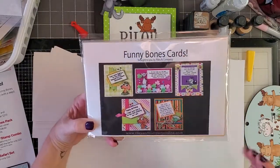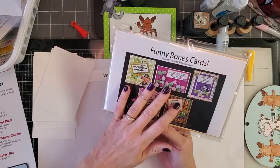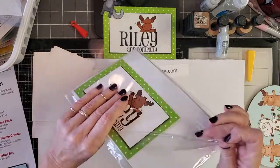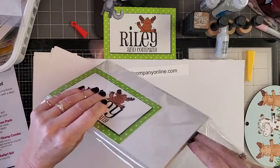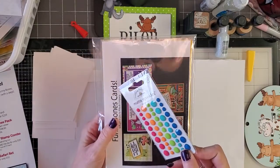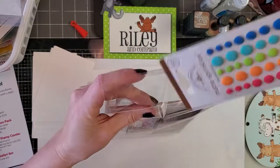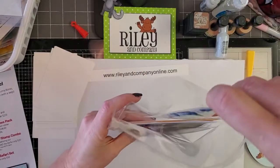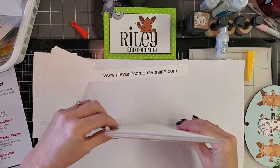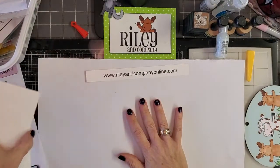And it's got 5 cards. Everything, again, is always pre-cut with my kits, always pre-stamped. Everything's in there to make all 5. And in this kit, you also get your sprinkles that go on each card. They're all separated into different packets, and they all have a photograph, so it helps you assemble them. Now, let's get to our fun project.